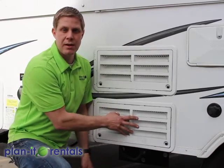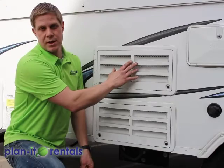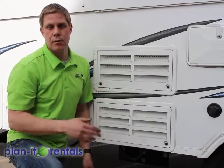Now it is important that if you're lighting the fridge with propane, you don't have one of the switches on up here, and vice versa. You don't want 2 methods going at the same time for the fridge.